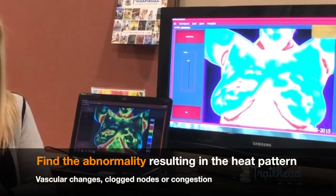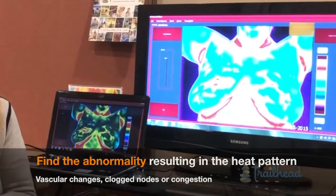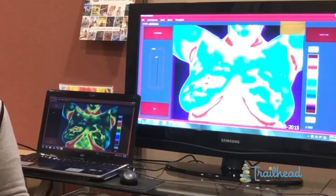When there is an abnormality, it's going to ask the body for sustenance. It's going to ask for more blood. There's going to be responses in the blood cells that do create more heat. That's why thermography is such a valuable tool.